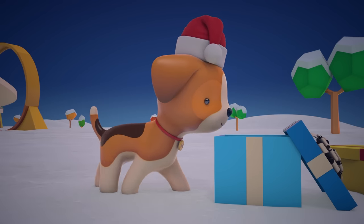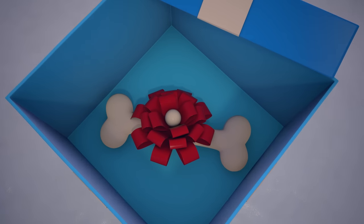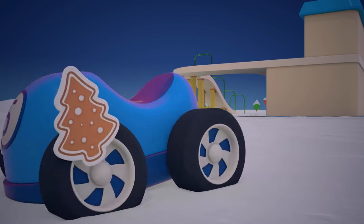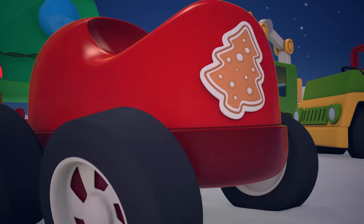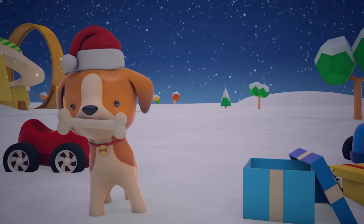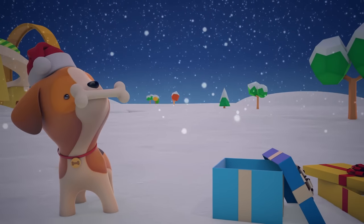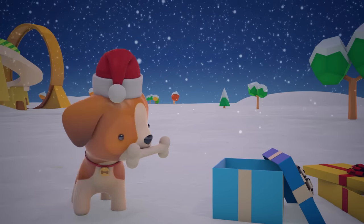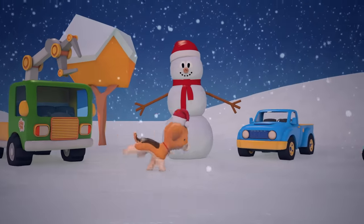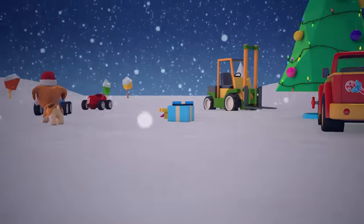What's in this box? It's a bone for the puppy. The little cars are wearing their stickers too. Everyone loves their presents. This has been such a lovely holiday. Thank you, Helper Cars. Have a Merry Christmas.